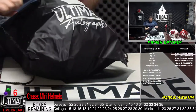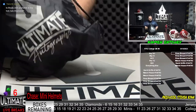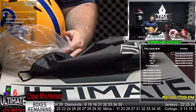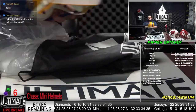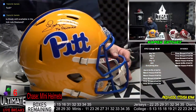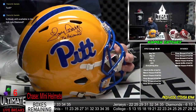This one's a replica. Oh, this is nice. Top 10 all-time in the NFL rushing yards. Top 5 all-time in college rushing yards. The 1976 Heisman Trophy winner. That is going to be the beautiful, beautiful Tony Dorsett lid.